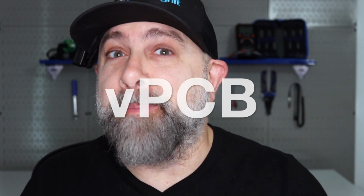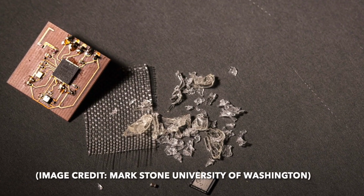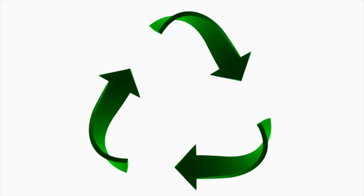Researchers at the University of Washington have created a new type of circuit board, which is called the Vitrimer Printed Circuit Board, or vPCB. Now this circuit board is really cool because it can be recycled many times. And when they get recycled, there's minimal loss of the material quality. These circuit boards use a sustainable polymer called Vitrimer, which can be broken down into a jelly-like state using solvent.